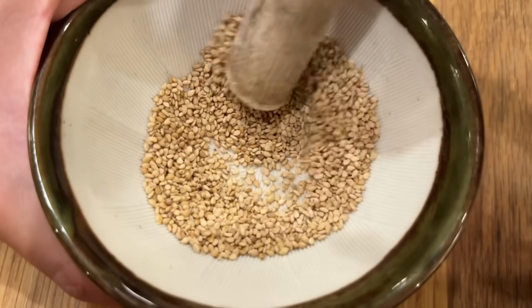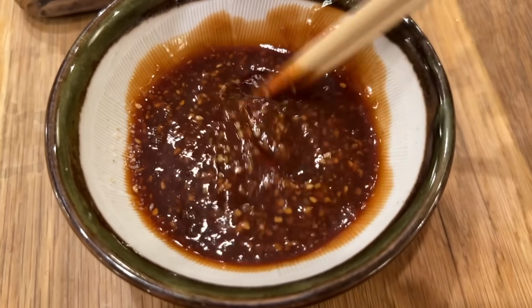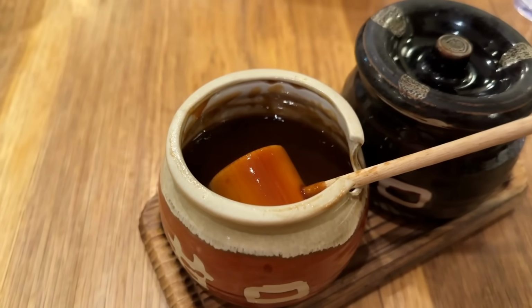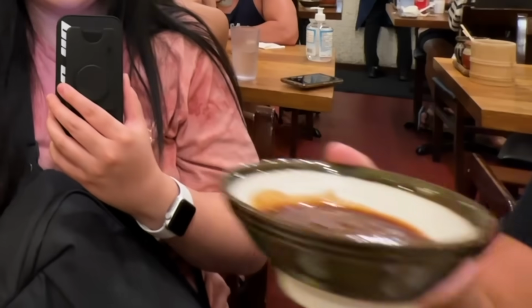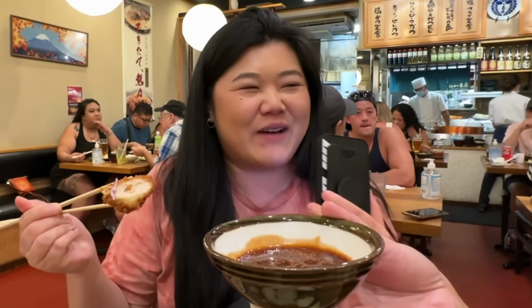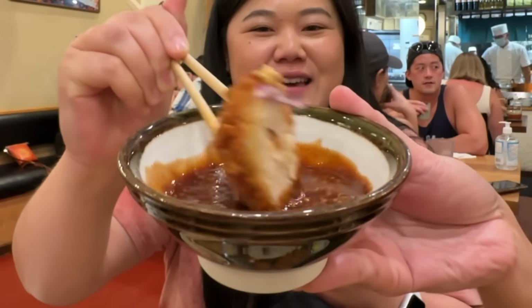And of course, we do the freshly ground sesame seeds, and then we add the katsu sauce into it. And look at these little cute containers that the katsu sauce comes in. They're literally so adorable. I wish I could get some for my house. I gotta hold this mic, so Michael's helping me out by holding my sauce. Here we go. Give it a good dip.